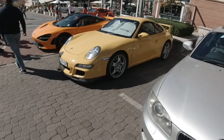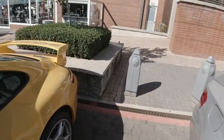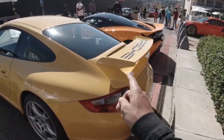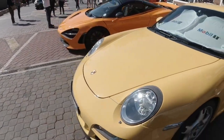So we have a 997 GT3, I believe. I think I'm getting my Porsche knowledge right nowadays. Oh, it says Carrera S. I was wrong, but this wing definitely looks like a GT3 wing. But at least I could tell that it's a 997 generation.